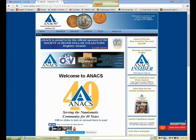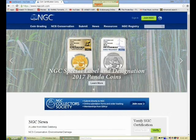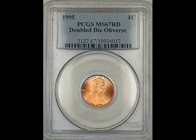Now, PCGS and NGC will cost you around $36 a coin to have it graded and certified. And you will also need to be a member. I know it sounds like a lot of money, and I know it sounds like you have to jump through hoops. But I want you to keep in mind that when you sign up for membership, with your membership fees, you get free coin submissions, and it pretty much washes out. So the reality is it really doesn't cost you all that much.